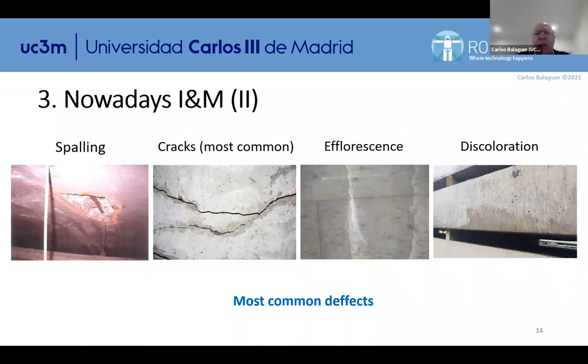What are we looking for? Well, there are a lot of possible defects, especially in the concrete tunnels. Here in this slide, I present the four most common. This is a picture first of spalling. This is some kind of spalling that can be of a big area or small. However, spalling in general is not a critical defect, and we need to detect it, but it's not very critical.